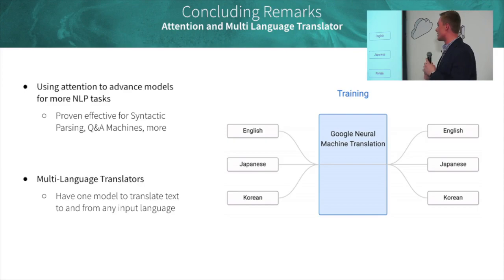Something I think would be really cool also is to make a multi-language translator. How Google Translate works, they have one neural network model that can take any input language and translate that to any output language. They do this by adding a token at the beginning of the text input for what language they want to translate to. And then they just train the network and it works. I think that's pretty incredible. And it will be a lot better than training a model for each input-output language. You just have one to do everything.